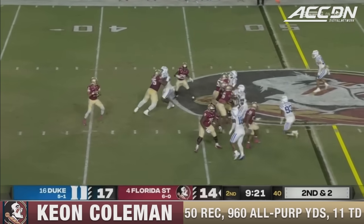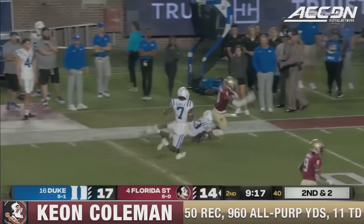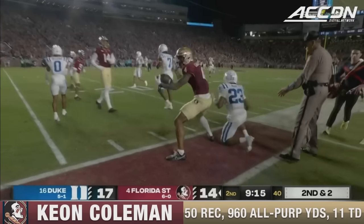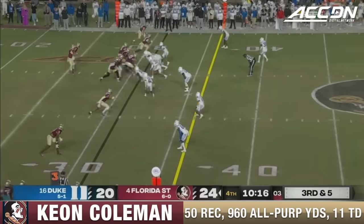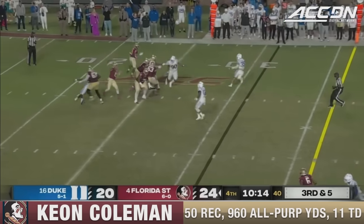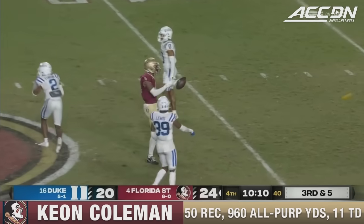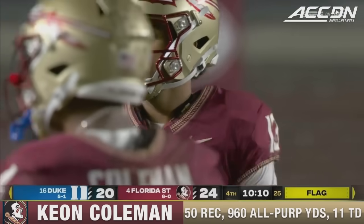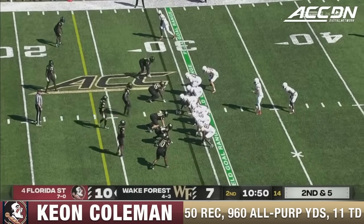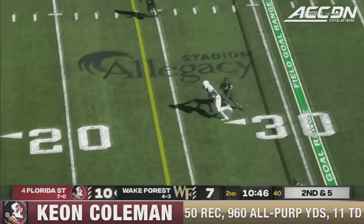Second and two. Long throw. Finally, Keon Coleman gets a touch. And the All-American type receiver takes it down inside the Duke 20. Bell was split far to the right. Daniels was looking that direction. Now throws down the seam, and Coleman comes up with it. A flag comes in late. A clutch pitch from Travis there on third down. He had a huge breakout game, 200 yards against Virginia Tech a few weeks ago.